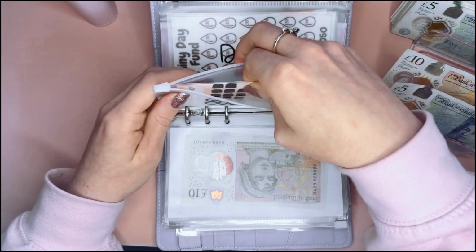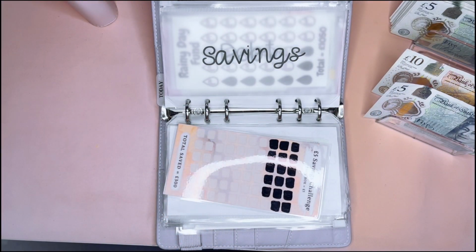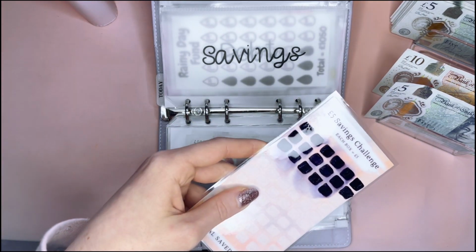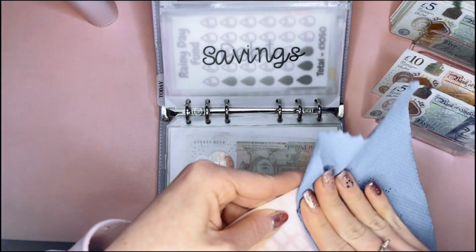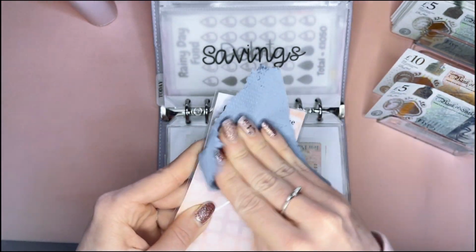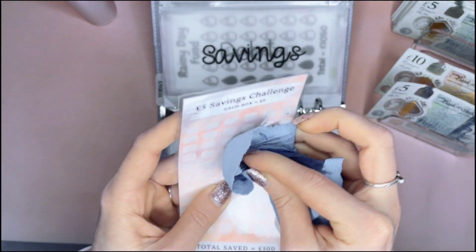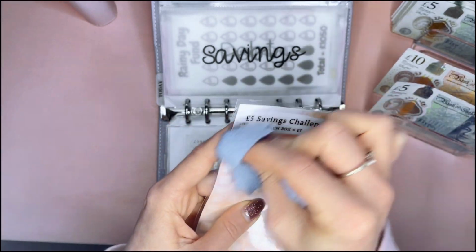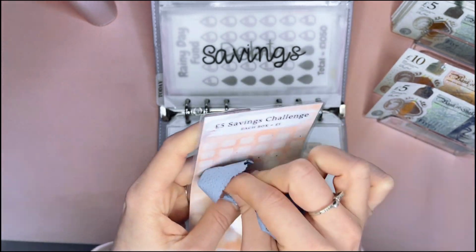And we're going to clean off this tracker and we're going to start again. So I've got some alcohol. I made the mistake of doing this on my pink desk mat, and I got some of the ink in the grooves in the mat. So I'm not making that mistake again. I don't want it to stain it any more than it already is.